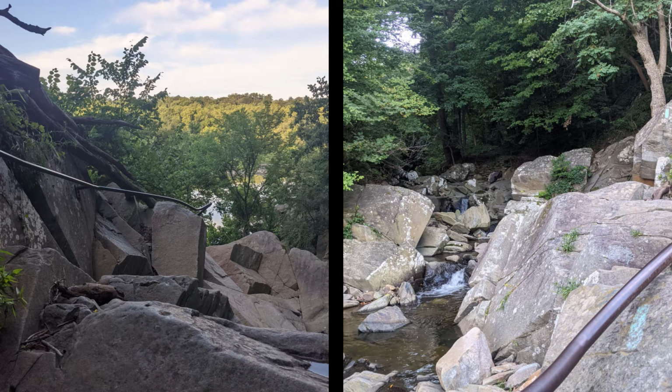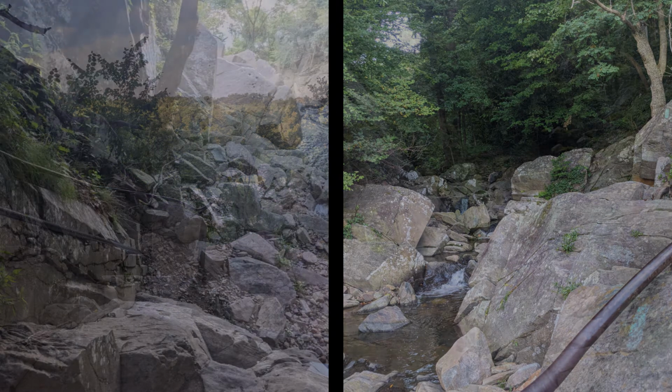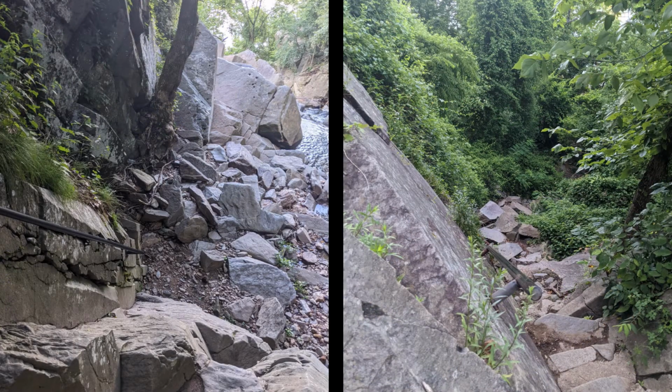Now, I'll stop here to say, for anybody concerned, there was no point at which I felt unsafe or that I was risking a twisted ankle or worse, or that I was risking getting lost or anything like that. I had plenty of daylight. The trail was well marked after I figured out what I was actually looking for. I just wasn't expecting it to be this rugged of a trail, really.